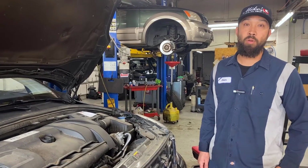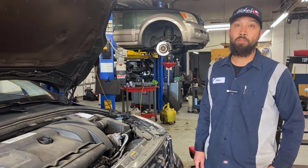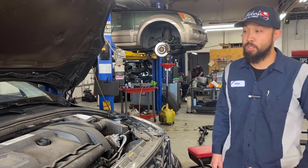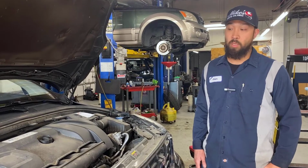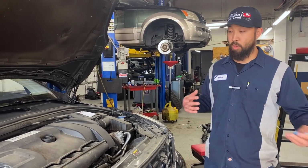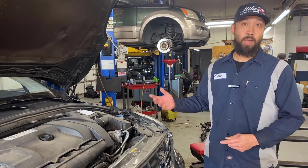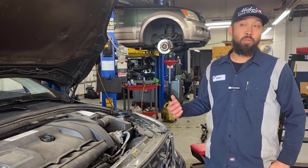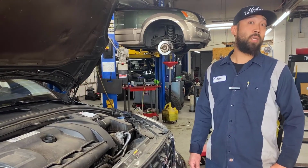Today we're going to go over cooling systems, what they do, how they perform, and how often you should service it. So a cooling system is exactly what it means. It consists of a radiator, water pump, heater core for your HVAC system, and a thermostat, which opens and closes depending on how hot or how cold the engine is.